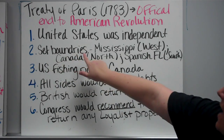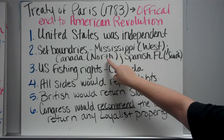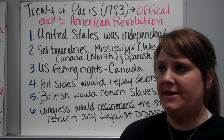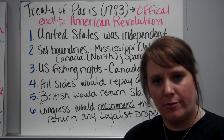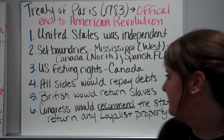Number two, it set the boundaries. The Mississippi River would be the western boundary of the United States. Canada would be the northern boundary, and Spanish Florida would be the southern boundary. So basically we had all the land from the Atlantic Ocean to the Mississippi River, all the way down to Florida. Florida belonged to Spain, and all the way up to Canada. Canada was going to remain in British hands.